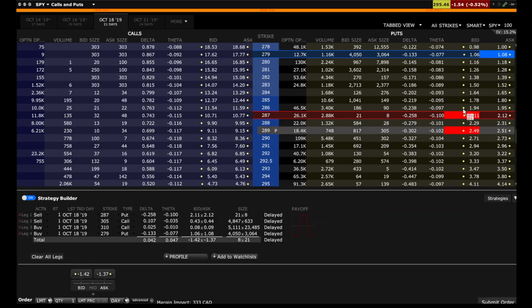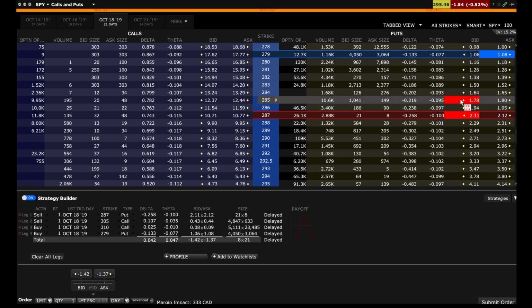Now, if I was putting in this trade right now, seeing that the market has moved, I might adjust these a little bit. I might move these strikes up to a lower delta value. I typically aim anywhere between like 16 and 22%.